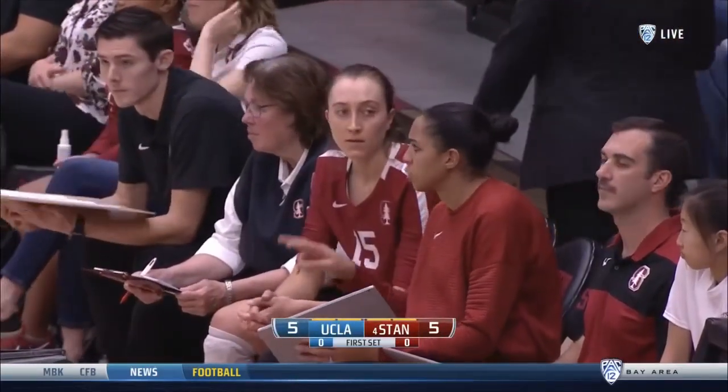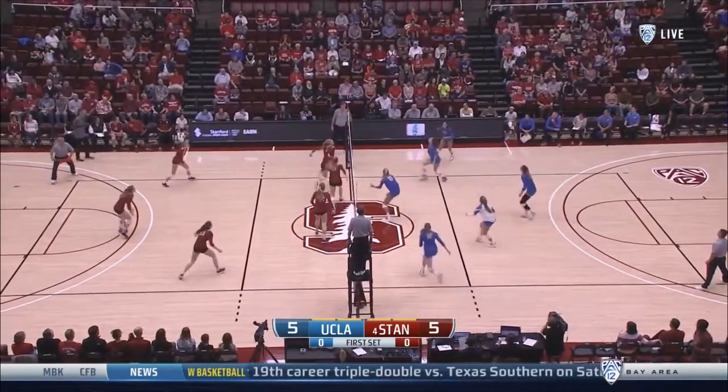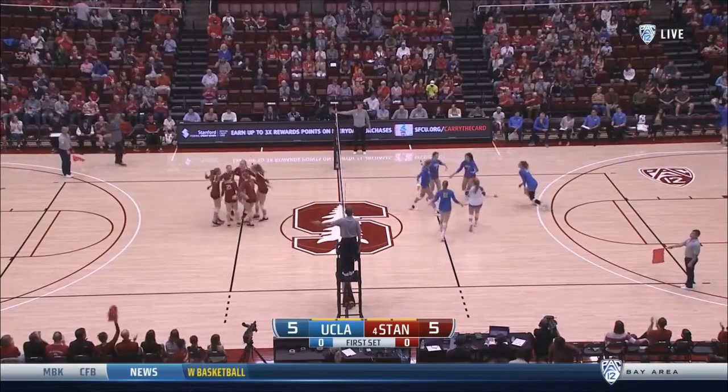Gates, of course, 3 years at UCLA, transferred to Stanford, getting her master's in statistics, and statistically she has been spectacular for Stanford this season. More than 1.3 blocks per set as Plummer puts it down.